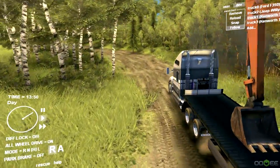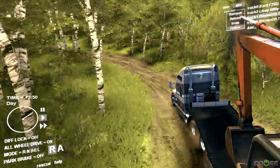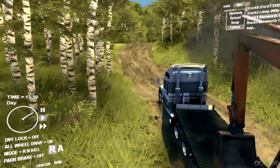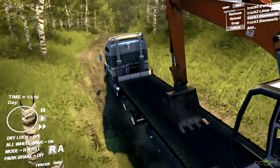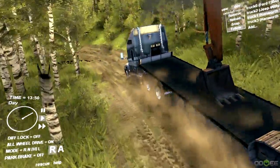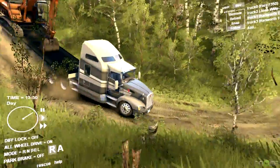Can kick it down into high, diff lock off, so we can get a little bit of extra speed out of the thing, but... And it might sound crazy, but it's actually not too bad in the handling department either. I mean, yeah, it's huge. I almost said it weighs a ton. It weighs a whole hell of a lot more than a ton, but you guys get what I mean. You guys get the picture.